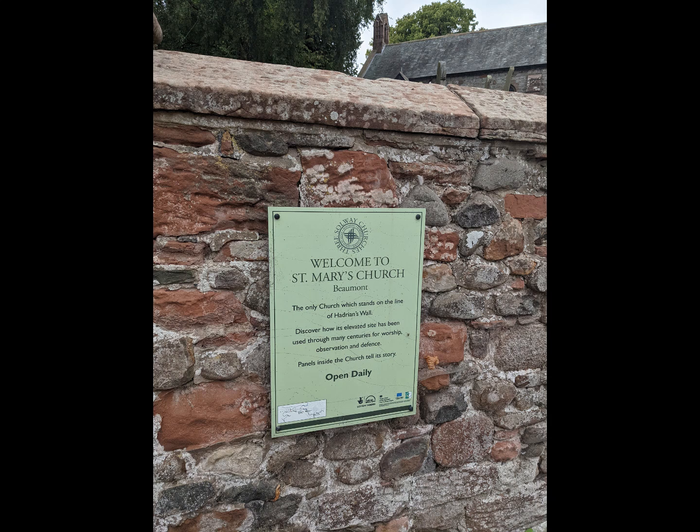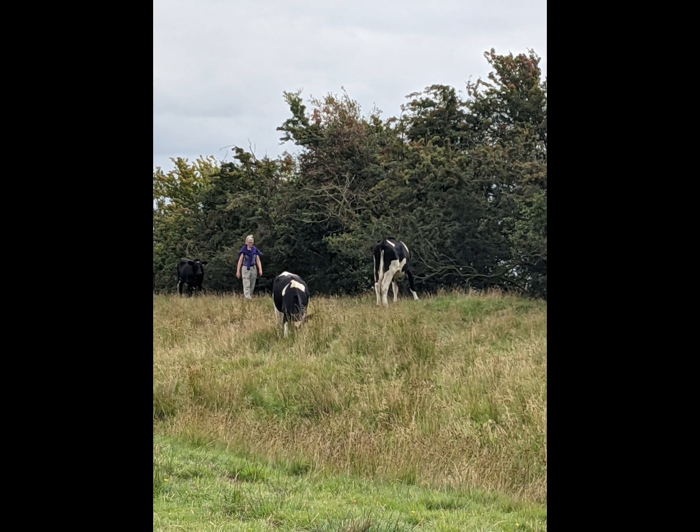The wall continued to follow the curve of the landscape, winding its way through forests and meadows. As we walked, we even encountered rabbits and a variety of birds, along with, as I said, sheep and cows. One of the highlights of the journey was our stop at the Birdoswald Roman Fort.